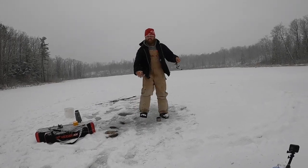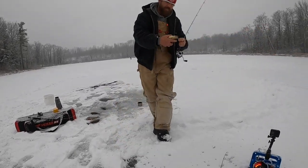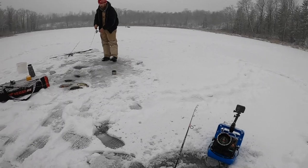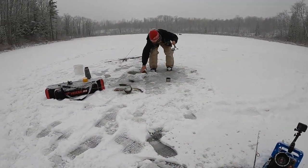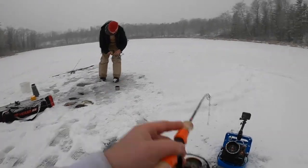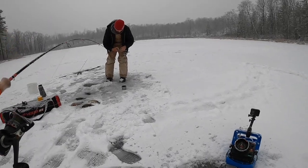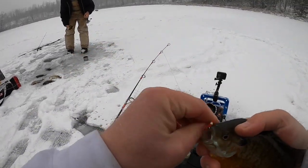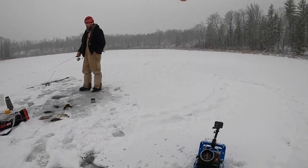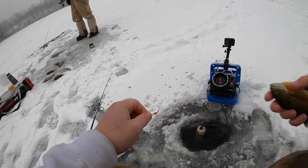Yeah, boy. I had a feeling that's what we were dealing with. That is great, dude. There's so many more down there, too. Oh, yeah. They gobbled that thing right up. Dang. That's a bruiser. This is bigger, but still a good fish. Oh, that's a big one. Oh, man. Pretty.